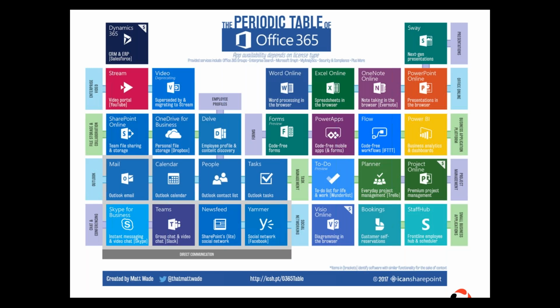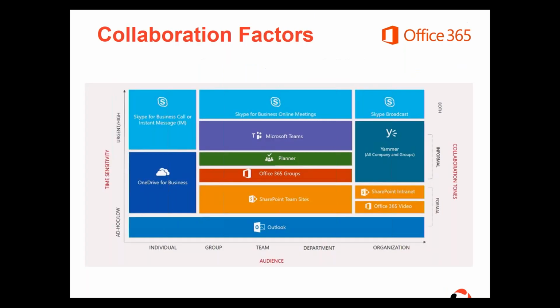Now, the question I always get from my clients is, which tools should I use for my organization? And this is what I'm going to help explain through the rest of this webinar. But some of the things that, from a collaboration perspective, I like this diagram that helps explain when to use which tool.